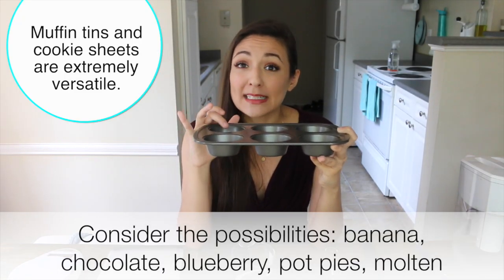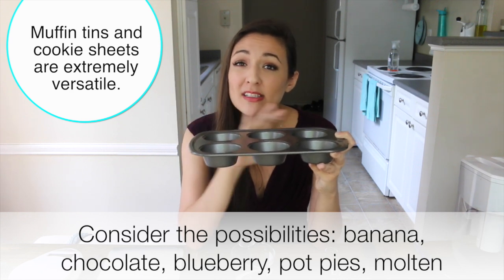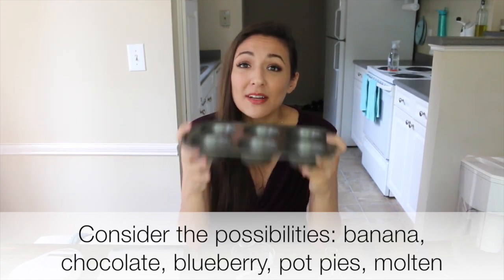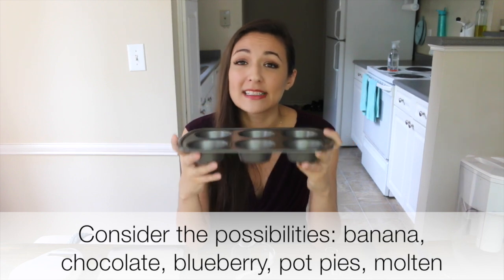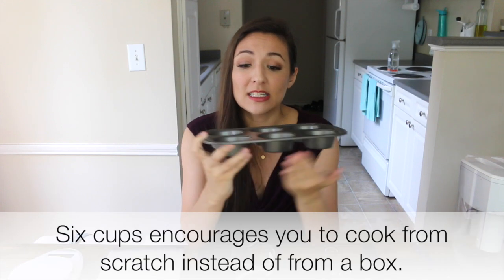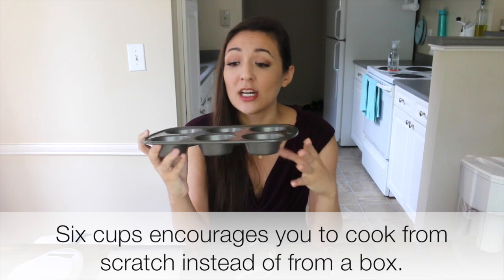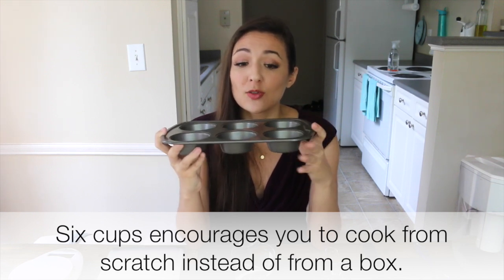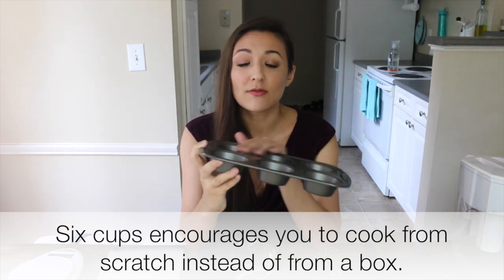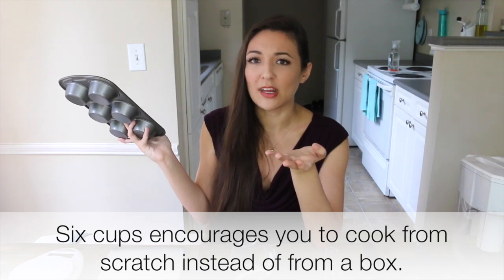You can make pot pies in here, you can make banana nut muffins, chocolate muffins, blueberry muffins. So forget the chocolate cake, forget the banana bread, just make everything muffins. You can even make chocolate molten cakes. There's endless uses for a muffin tin, and a 6-cup muffin tin is perfect if you're a single person or you're only a 2-person household, because you will not be consuming more than you should. So you can bake these as a single person, maybe you'll eat 2 or 3, and then you can freeze the rest. So, a 6-cup muffin tin, I didn't even know they existed, and when I figured it out, my whole world opened up.